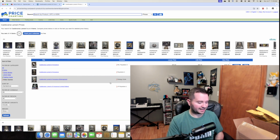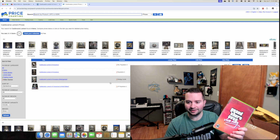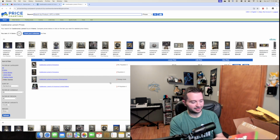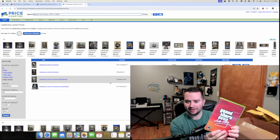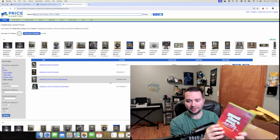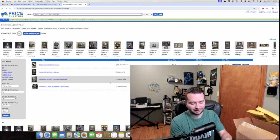All right, the next game in the purchase is Grand Theft Auto Vice City, and this is for the OG Xbox. Now, this is the Xbox Collection version. If you know what the difference is, because I think they released a normal version, you can let me know what the difference is. I couldn't find anything, if there is any.